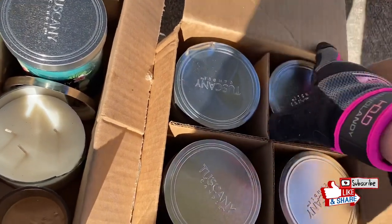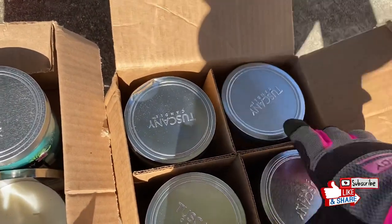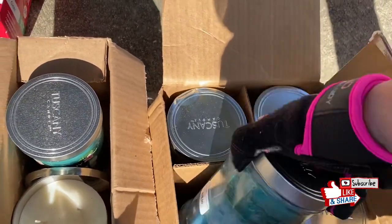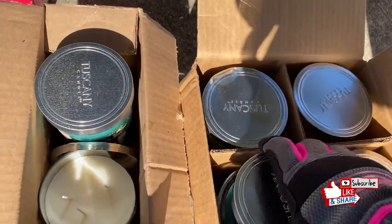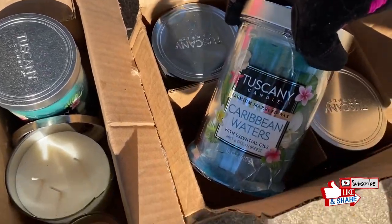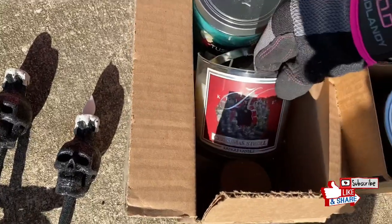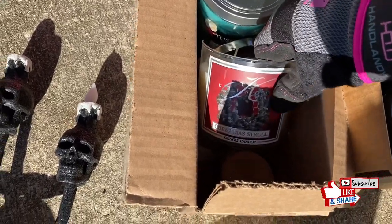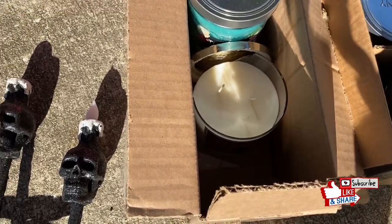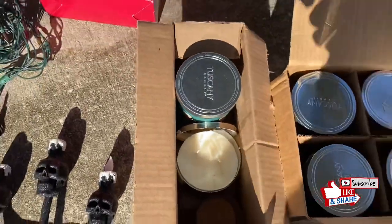Woodland Path, Hawaiian Breeze. Oh my gosh, the sun is horrible. Another Hawaiian Breeze. And what was this one? Oh, hold on, guys. It's not in my favor. Oh, Caribbean Waters. See, it's cracked somewhere. Also, we have this candle. It is Christmas Stroll. And I got this candle, and you can barely even smell anything. Anyways, I just love to see a candle burning anyways.